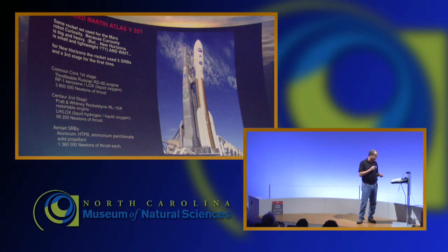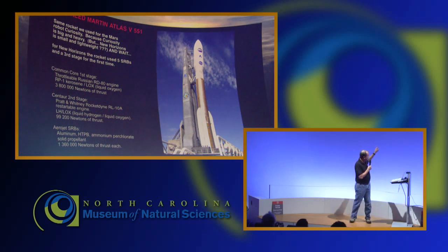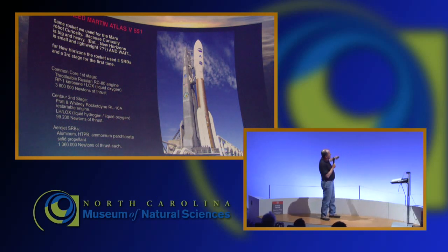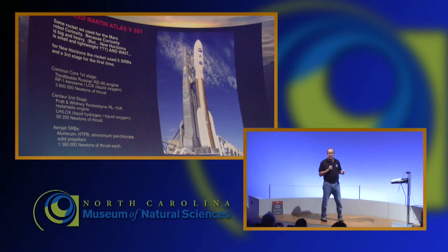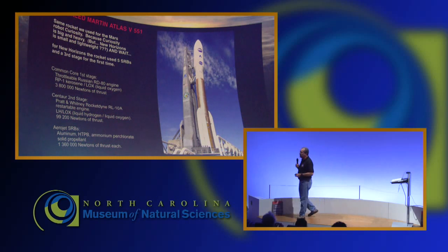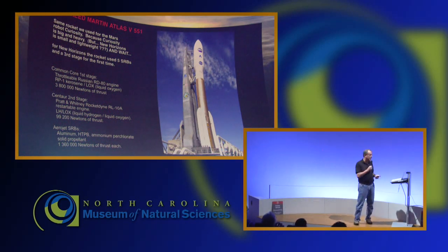The Atlas V, the first stage liquid engine in the center of the Common Core is a Russian-made RD-180 engine. It has strap-on motors. These white things down here are strap-on solid rocket booster motors. And depending on how much power you need and how fast you want to go, you can use anywhere between 0 and 5 of those. For the New Horizons Pluto mission, the Atlas V, for the first time ever, used all 5. And also for the first time ever, the Atlas V for New Horizons has a 3rd stage. So it was much bigger and more powerful than even the one that we sent the Mars rover Curiosity to Mars in.